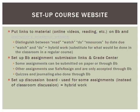In preparing the course site, I put links to material, the online videos, reading, etc. on Blackboard, and I put those on my own academic website, and I made a clear distinction between what to read, what to watch, what to do, and resources, and I specified the due date for each of these activities. What students were to watch and what they were to do constituted the hybrid work that substitutes for what would have been done in the classroom in the regular course.